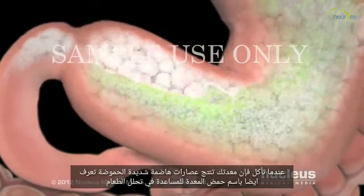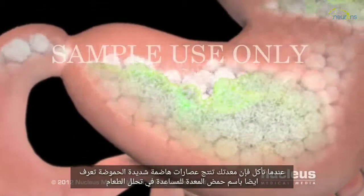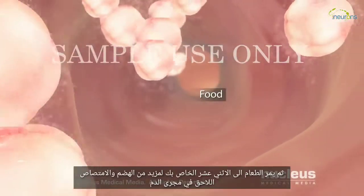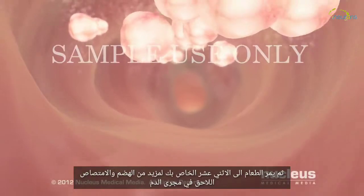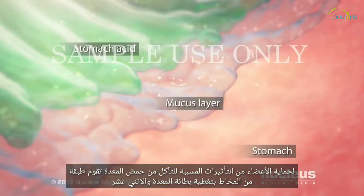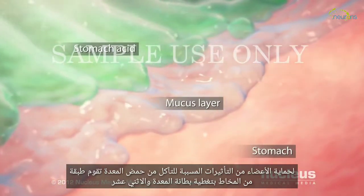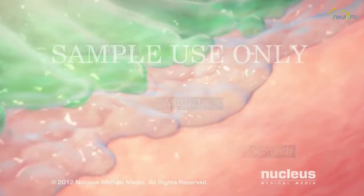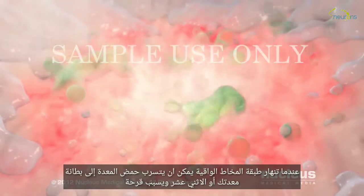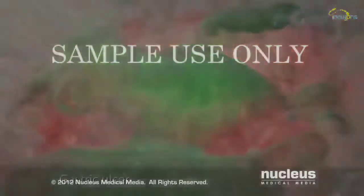When you eat, your stomach produces highly acidic digestive juices, also known as stomach acid, to help break down food. Then, the food passes into your duodenum for further digestion and subsequent absorption into the bloodstream. To protect your organs from the corrosive effects of stomach acid, a layer of mucus coats the lining of your stomach and duodenum. When the protective mucus layer breaks down, stomach acid can seep into the lining of your stomach or duodenum and cause an ulcer.